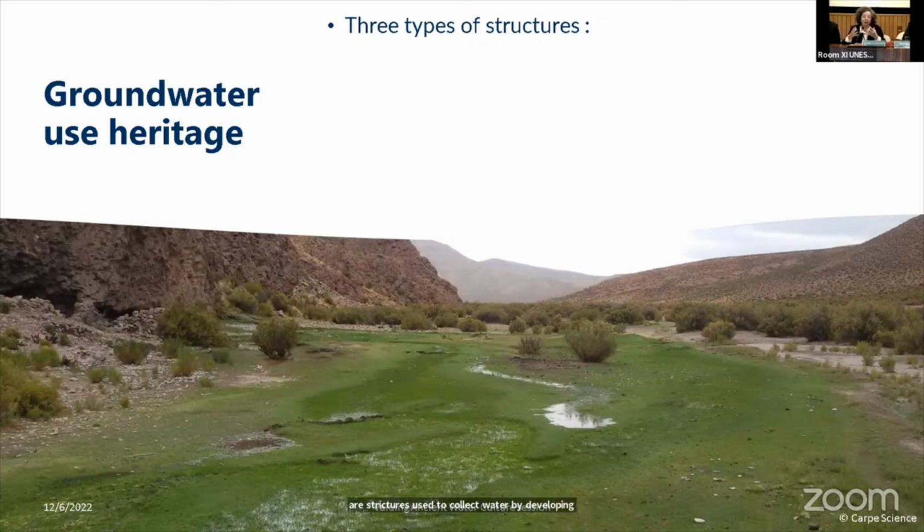for extraction of groundwater. For example, hand-dug wells or deep hand-dug wells, and underground filtration galleries, most known as Qanat, Karez, Khettara, Foggara, Socavones. They have different names, Viajes de Agua, all over the world. Those structures are considered one of the oldest and biggest achievements of human engineering.